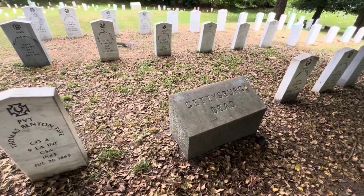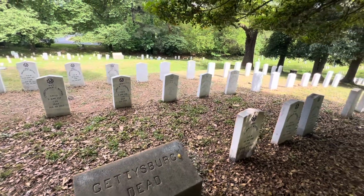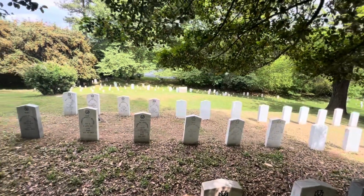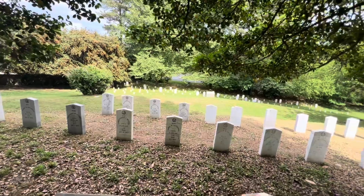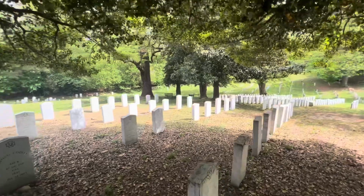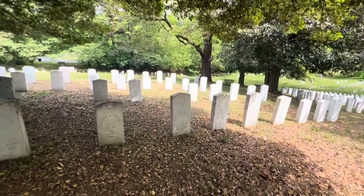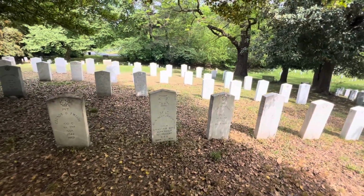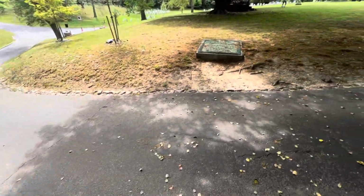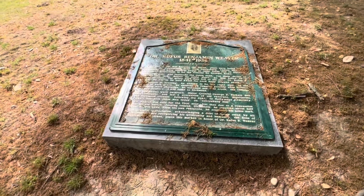As you can see here, guys, this is the Gettysburg dead. So many of them. Ones in the back there where you see the smaller stones, all the ones that were not identifiable. Most of these soldiers are identifiable because of one man who was devoted to finding out who they were. And that man's plaque is right here. It was Dr. Rufus Benjamin Weaver, 1841 to 1936.